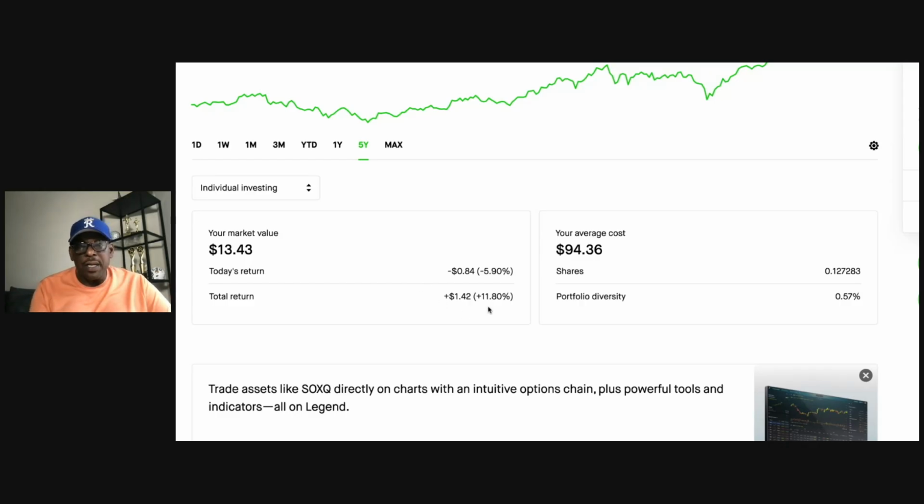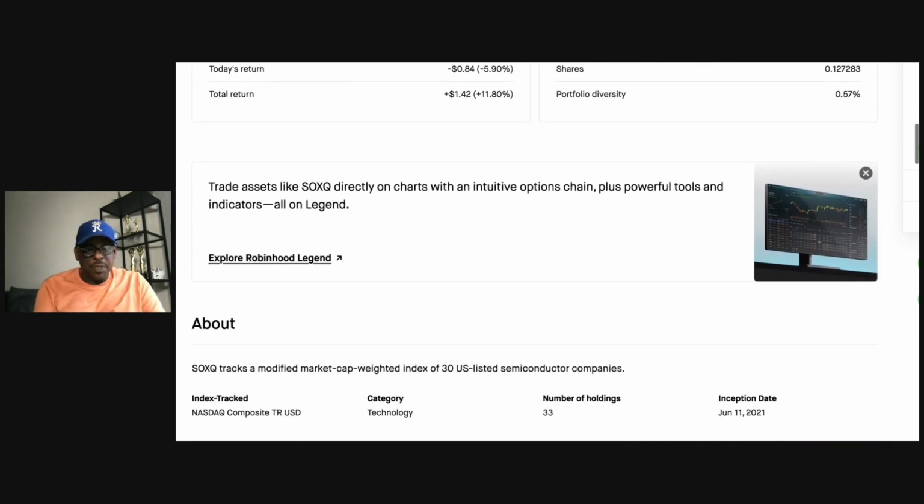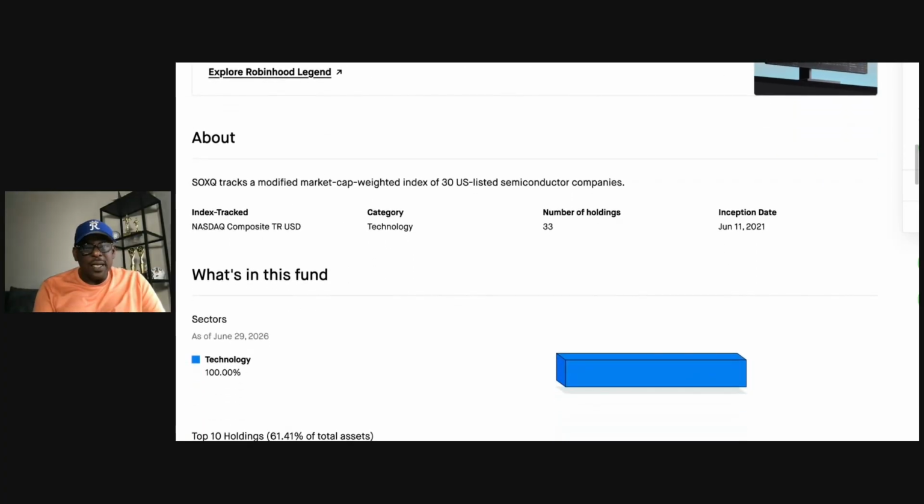So we are currently up 11.8%. I'll take that all day, every day. We have 0.12 shares, and that's all fine and dandy. I don't look at the dollar amount because I know I'm up 11%. I need to know in my larger accounts where I'm investing, or even my smaller account, as long as I'm investing, I'm up 11% on what I invested. So for every dollar I invest, I'm getting 11 cents. It's not that hard, ladies and gentlemen. It's not that hard. So what is this? It tracks a modified market cap weighted index of 30 U.S.